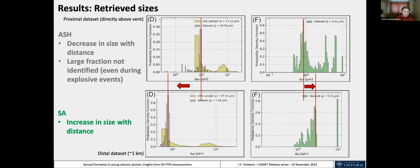And what we can see is that for the ash, we have a slight decrease in the size of the measured ash with distance. And we can see that the large fraction, which was identified in the sample from the UAS, plotted here in a yellow shade, is not captured in our retrievals. This is not really surprising, given that the sensitivity of the infrared spectroscopic method to sizes greater than maybe 15 or 20 micron is probably not the best. So this size fraction is not really measurable with this method. But we do capture the finer fraction of the aerosol quite well.